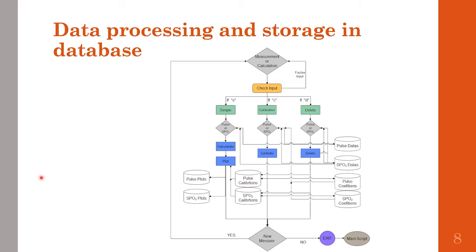Here we show a flowchart of all actions taken during the measurement and calculation of either pulse rate or blood oxygenation by the ESP microcontroller. Eventually, once these steps are completed, the final calculations of these 2 quantities are stored in a database given the current timestamp.